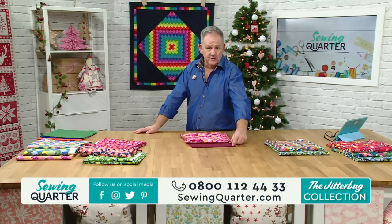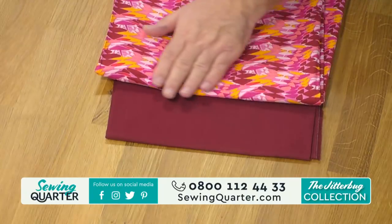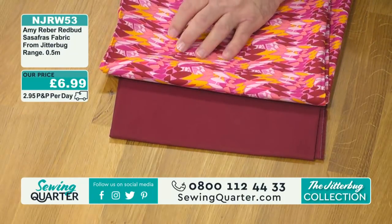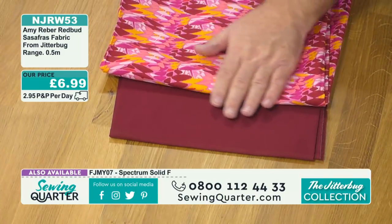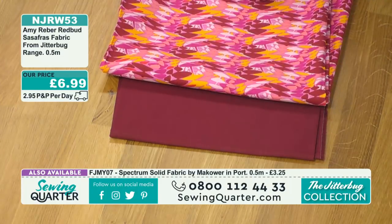So you've got the port still there, but then look at that with it. It says sassafras in the red bud. I think that looks very, very elegant. Gives it a completely different look, doesn't it, when you mix it with the spectrum solid?